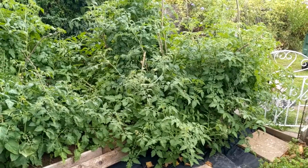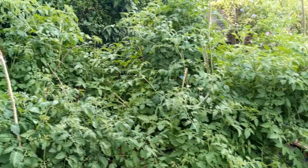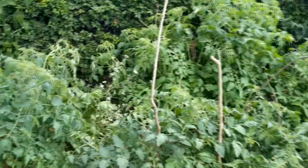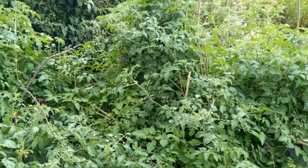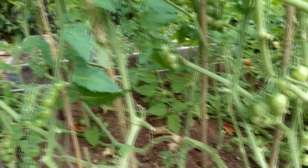Too many of the tomatoes. They're just kind of all over the place. They're not tied in properly. I can't even see if there's anything ripe. So it's time to prune it hard because I can hardly get through the gate. Let's see how long it takes. So there's lots of green tomatoes that now the daylight can get to ripen.